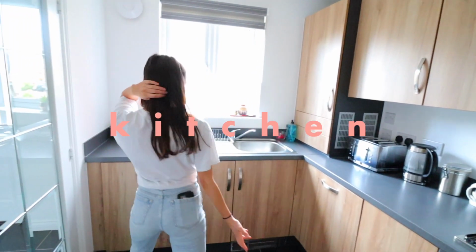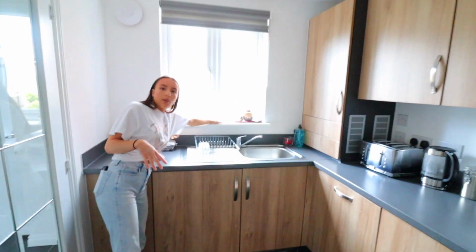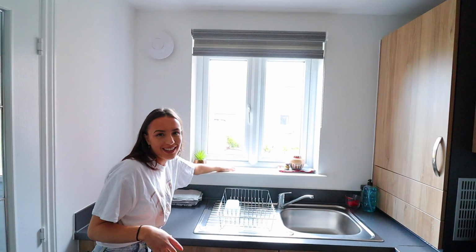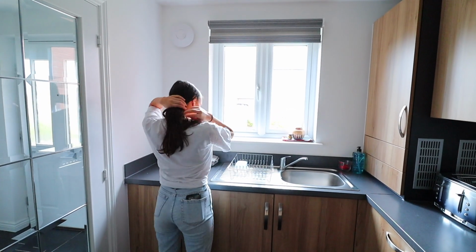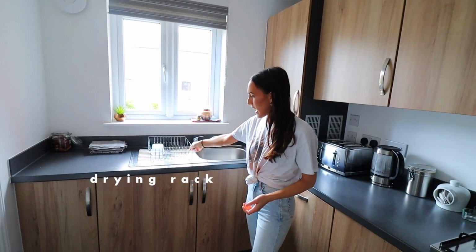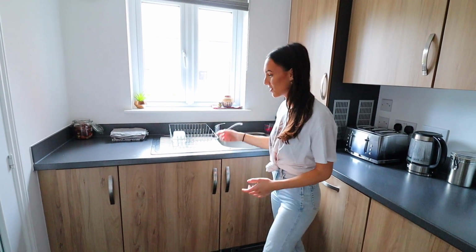So this is the kitchen. This is the sink area. We've already sort of done it up. We're definitely going to play around with decor because I want to have maybe a real plant here. Will's not a massive fan of real plants because they are work. But I don't want to have too many, so I think here will be good. And then this is obviously a sink. We bought this today. It's the little things that you forget about that you need. Like this is so boring, but essential.